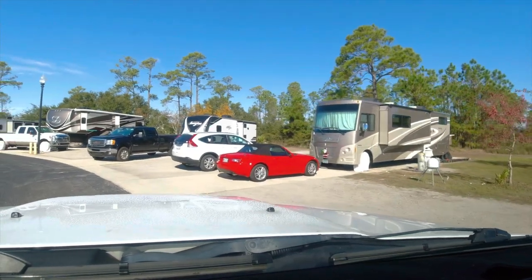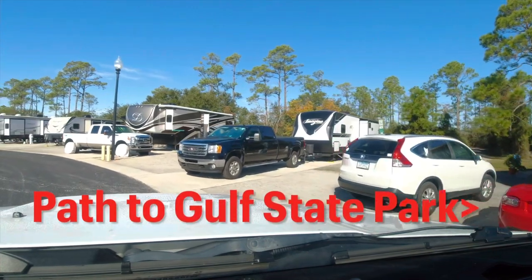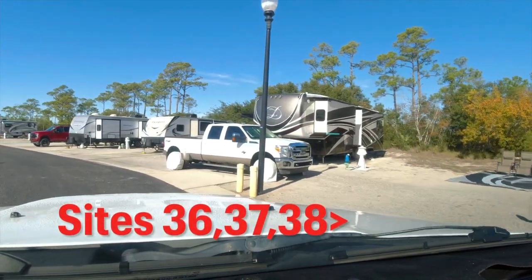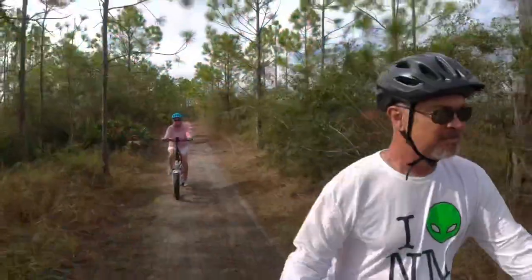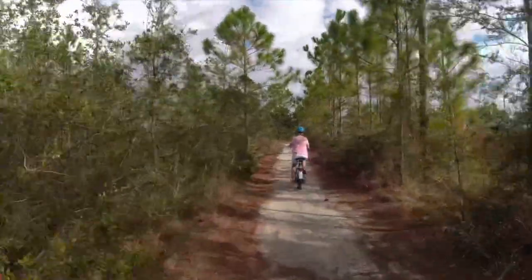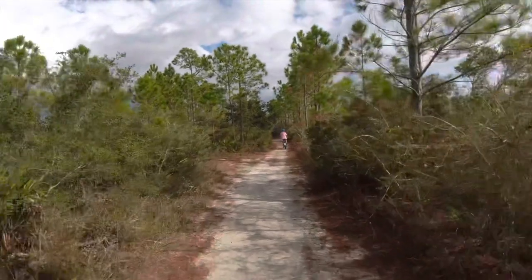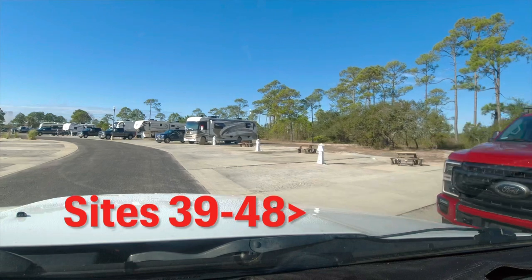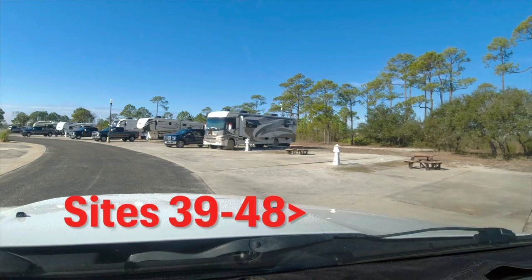Oh, I have to tell you, in between sites 35 and 36 is a little trail that goes to the dog walking area. But it also connects you to the state park, because we went down that path to get to the state park. We rode our bikes down that little path. And boy, is that a nice bike ride. There's a paved path over there for bikes, once you get to the connecting place.